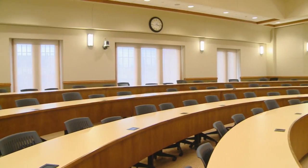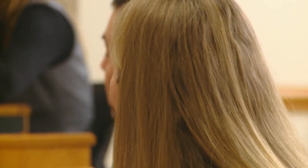There are windows for natural light, which might be the only natural light you get for a couple weeks at a time that first year, so it's nice for that when you're spending so much time in a classroom like this. These rooms are going to be used also for lunchtime talks, so almost every day there's going to be several talks in a room similar to this, whether it's a constitutional law scholar or a judge who's telling you how to interview for a clerkship or something like that. These rooms are really utilized for a lot of things all day long.